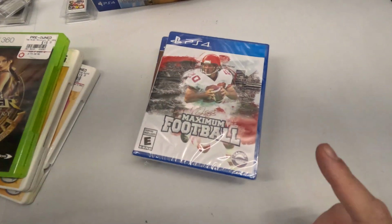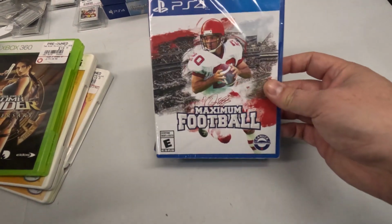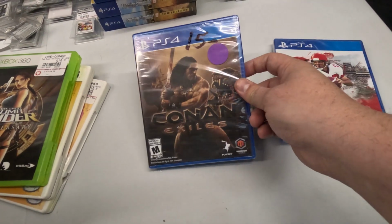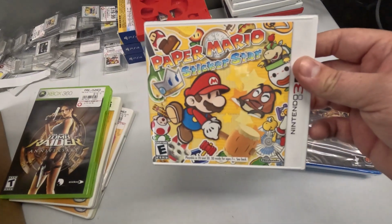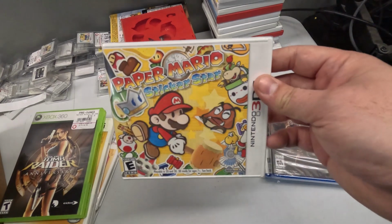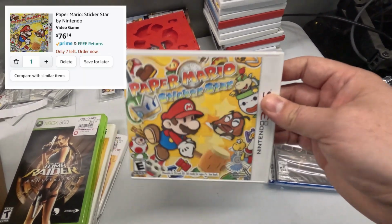All right, so just kind of a quick little thing I wanted to point out. One thing that was really exciting was we got Doug Flutie's Maximum Football sealed, Conan Exiles for the PS4 sealed. I'll have to get that off and the sticker, but this is the big one. We got Paper Mario Sticker Star sealed. And as of recording, I think this is $75, $80 on Amazon, which is going to be really nice. All right, that's pretty much going to do it.